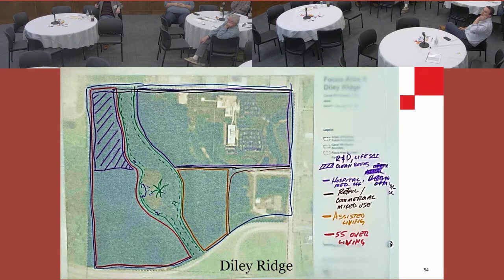And what do we have here? This has got a little bit of riparian corridor preservation in there. 55 and over living off to the west side of the site. Oh, this is the clean rooms. This is where that clean rooms conversation took place, which I didn't have a whole lot of chance to listen in on, but I saw it taking place. So R&D, life sciences, clean rooms. And I think the person that was talking about that said that there's a demonstrated need for those types of facilities in the region.